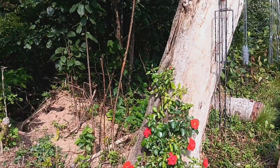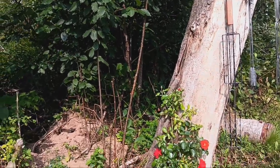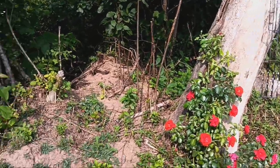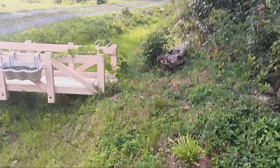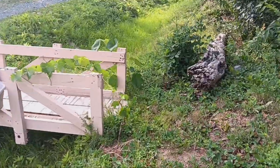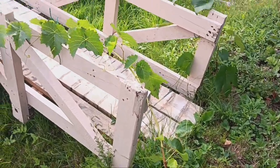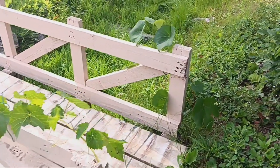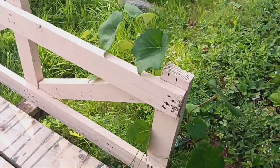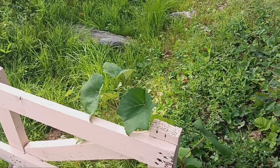Yes, I have all my fireplace utensils out here for campfires and such. Now, if we walk this way, to our little bridge over here, there's one grapevine here. It is doing pretty good. This is our green grape. I forgot about him over here. This is a purple seedless grape. It's not doing the best, but it is growing.